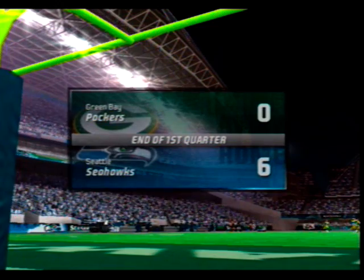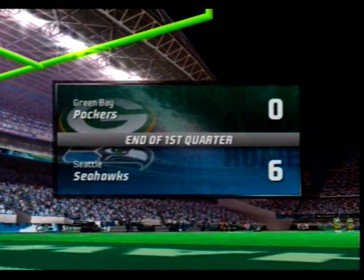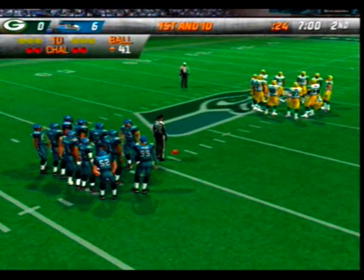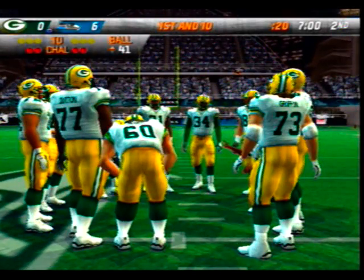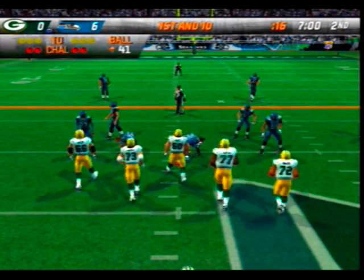So at the end of one, the score is 6-0, Seahawks over the Packers. And we're ready to start the second quarter. Ball on the 41-yard line.